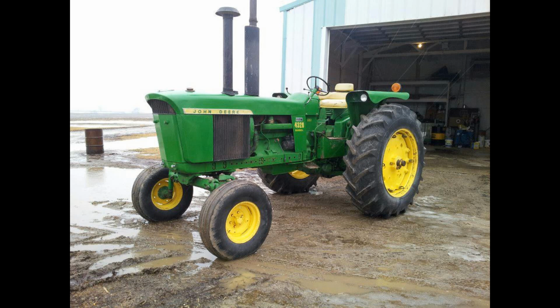And what you're looking at here is a tractor that belonged to Chris's dad. And this tractor sold on the auction Saturday in Wellman, Iowa. It's a 1972 John Deere 4320 diesel with 8,200 hours, 400 hours on a John Deere overhaul, and near new rear tires there, only 200 hours on the rear tires.